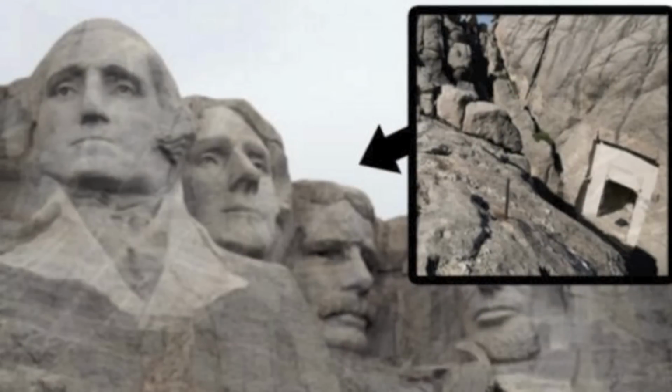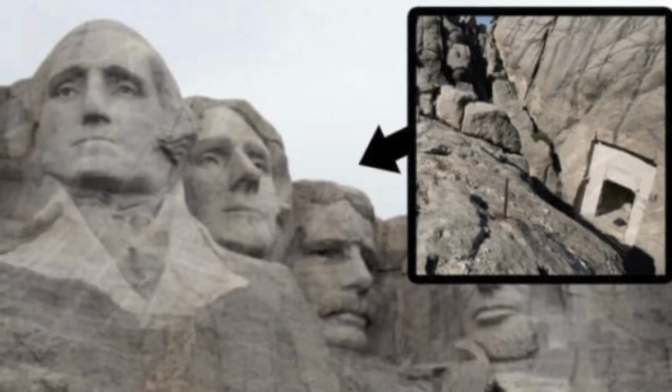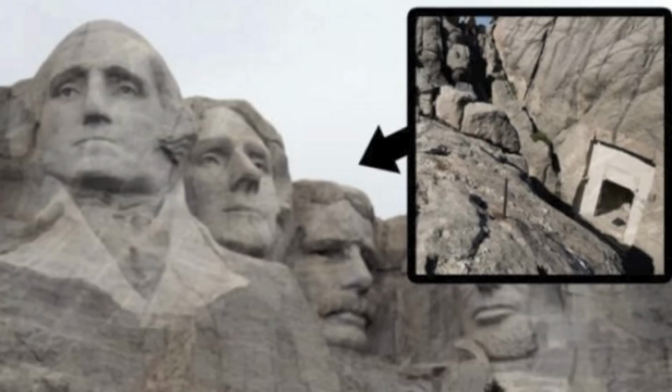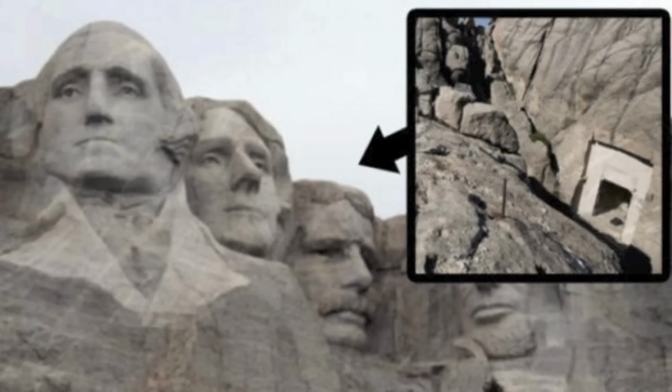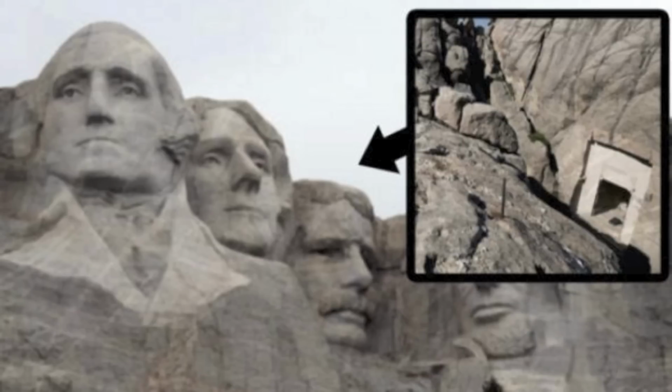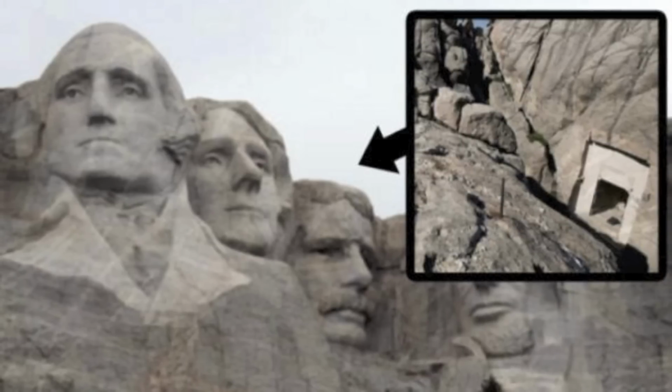Above the entrance to the hall would hang a bronze eagle, with a wingspan of 38 feet. The hall would contain busts of famous Americans and a list of US contributions to science, art and the industry. Unfortunately, Borglum died in 1941, so we never got to see that vision come to life.